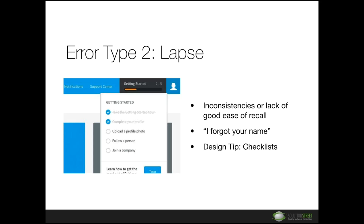Or like, simple, I forgot to log out. Nowadays, the systems will automatically log you out, right? But if your system doesn't do that, it's very normal for a person to forget to log out when I close the system. That's the design. We anticipate that kind of human error.